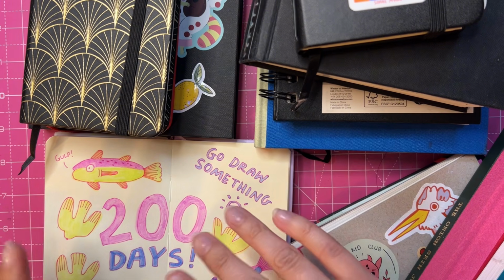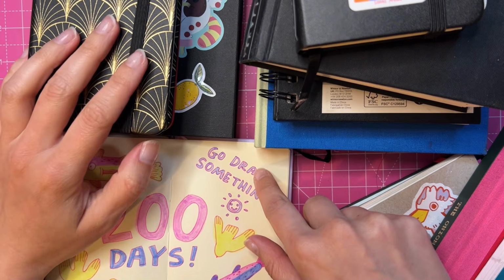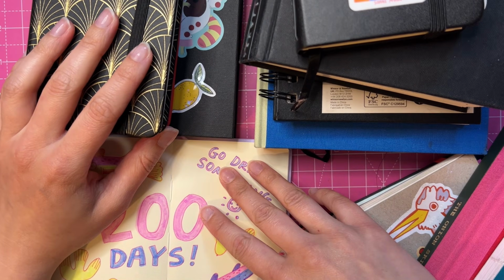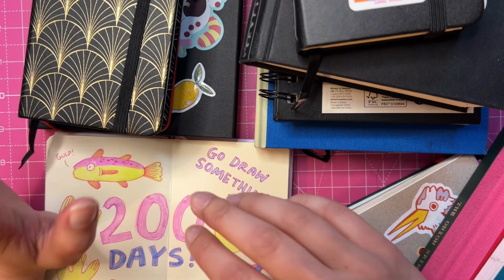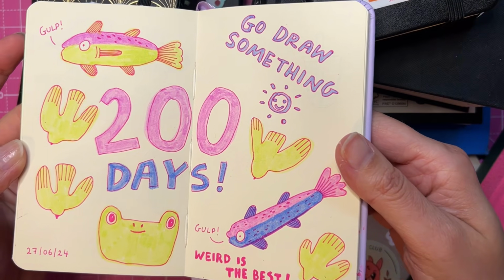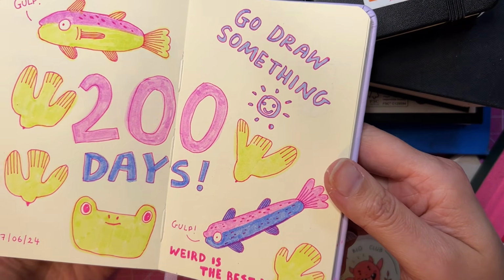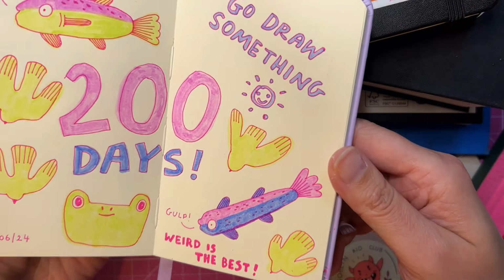Last year I went into an art blog and I was getting a bit frustrated with it, and one day I was like, I'm going to draw every day for as long as I can. I'm not doing New Year's resolutions, I'm just starting today. And I did. I have been drawing for 201 days as of today, and as of the time you see this video, probably a bit more. I'm not planning to stop.